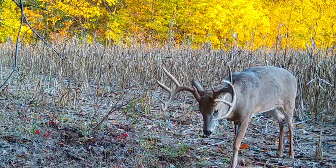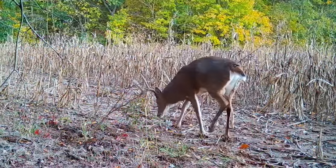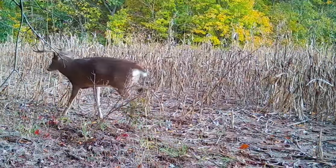And again, this is a permission piece, so I don't have a ton of history. I kind of thought the deer was five. I was going to make a judgment call when I saw him whether I was going to shoot him or not. So he shows up over there on a camera, and then a few minutes later on another camera, he was circling the field, scent checking it.